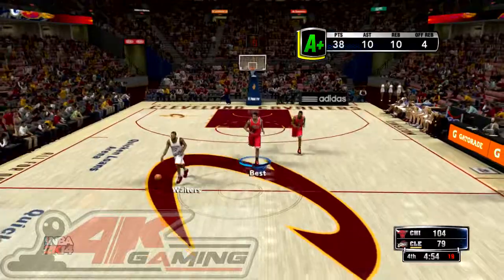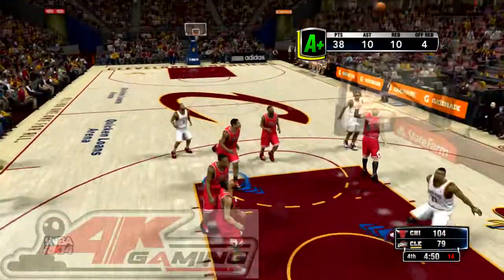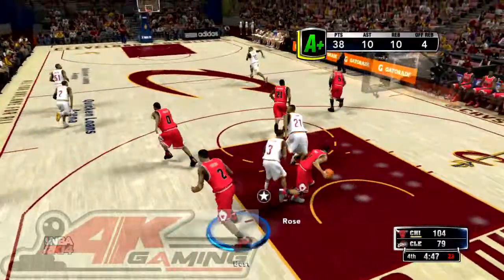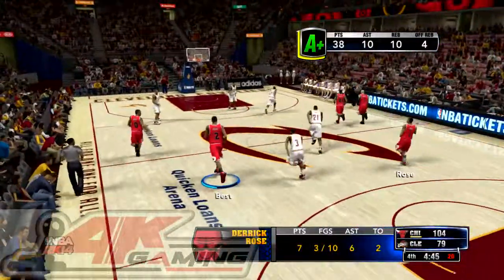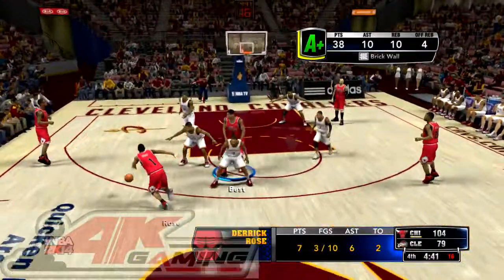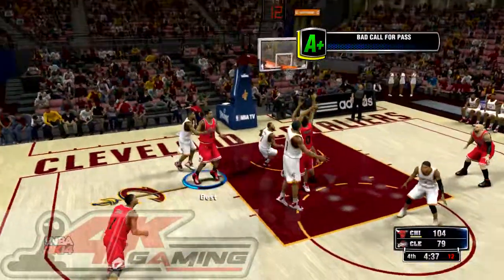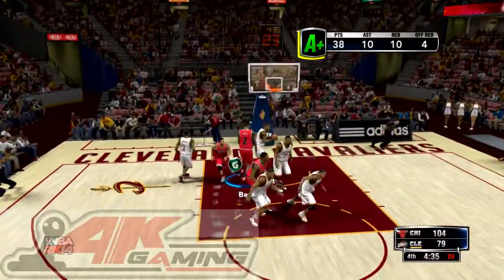Well, the Cavaliers shooting 43% for the game. Waiters with the ball. Butler covering. Shot by Bennett, no good. That's a tough one there because he's wide open. That's a shot he expects to make. Rose off the pick from Best. Rose kicks to Aminu. No good off the back of the rim.